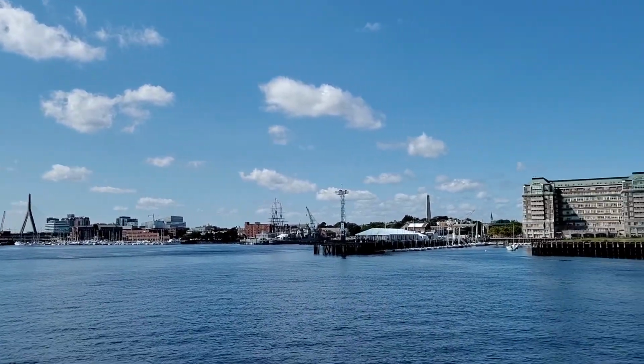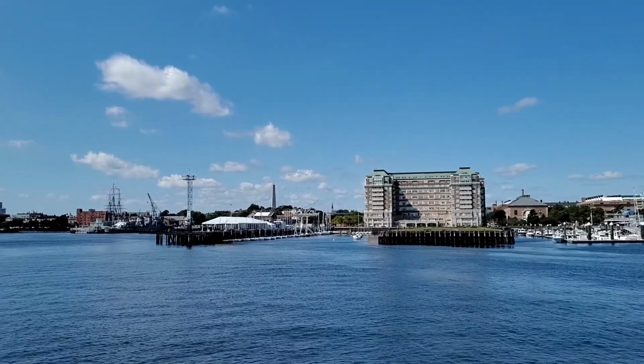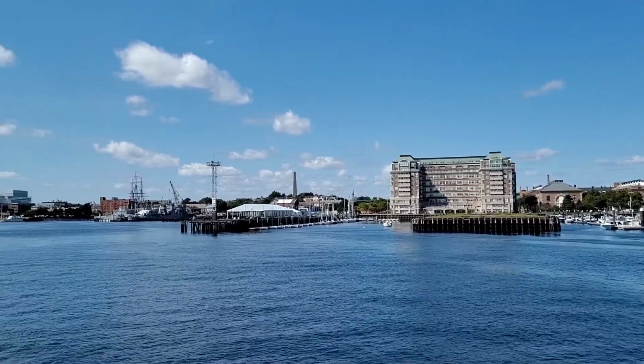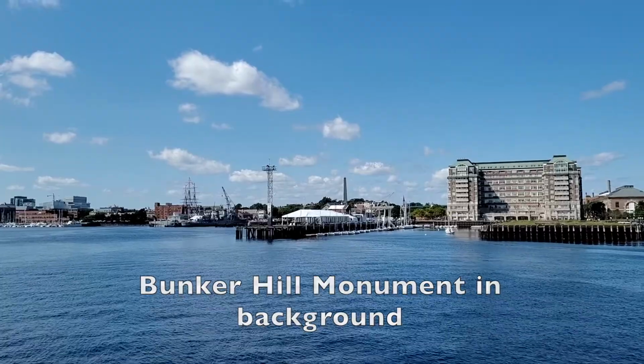In front of us, in Charlestown, rising from the hills over there, you can see something that much resembles the Washington Monument. Surprise! It's the Bunker Hill Monument. It marks the Battle of Bunker Hill.